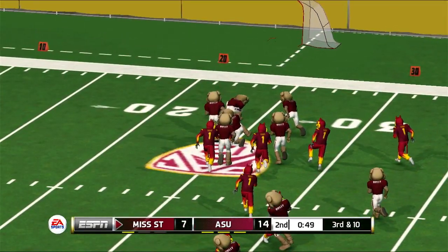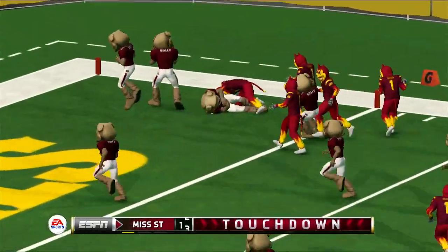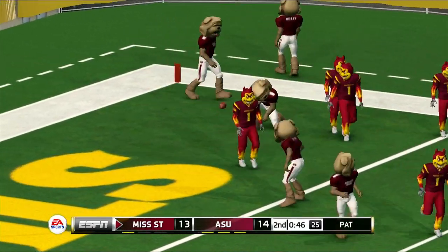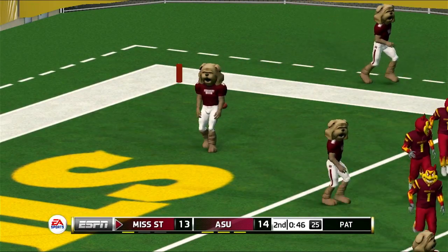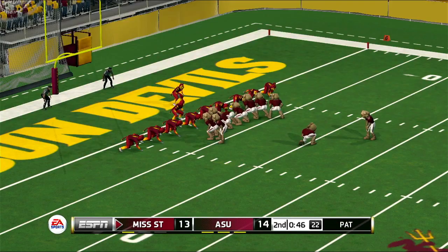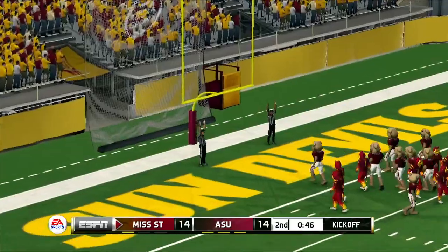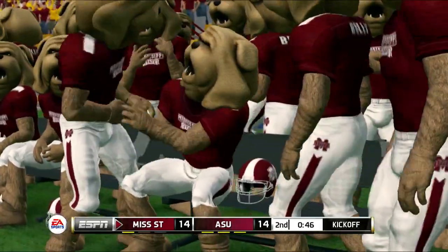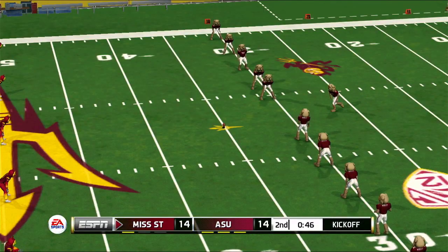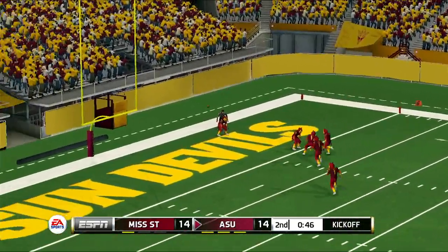Fumble. Gives it up the gut. And the defense picks it up. Down the sideline. Touchdown, Mississippi State. They'll line up for the extra point in an attempt to tie the game. And he adds the extra point. They line up to kick this one away. And he got all of this one. Great kick.